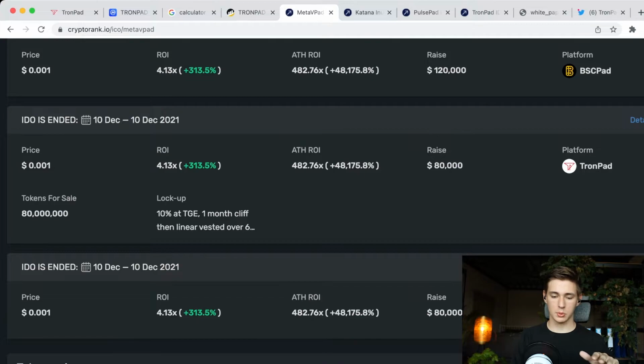Especially, yeah, look, this was still during the bull run of 2021. So it makes sense, right? It makes sense, but still, giving credit where due, this was a very good project for the investors over on TronPad.